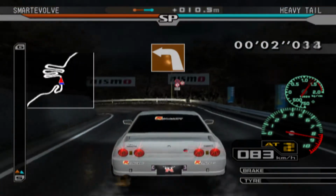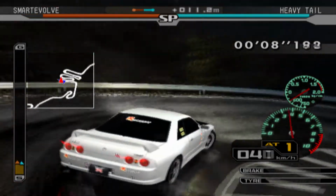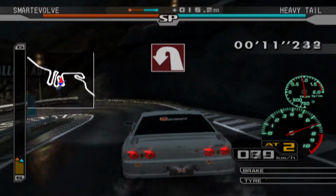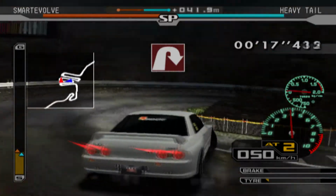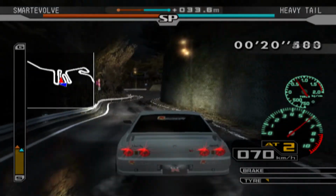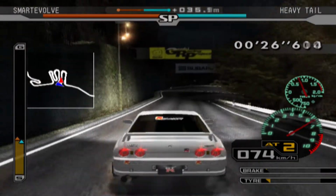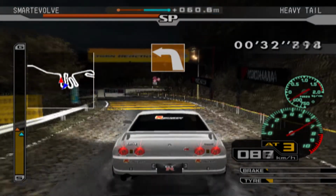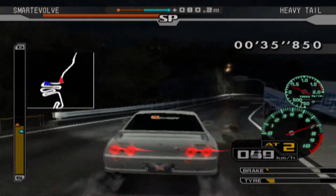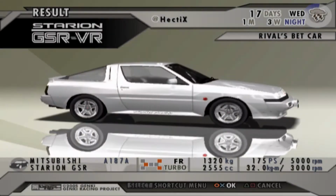Let's just move on. And let's kick his butt. Wow, even at a slow speed, I can't take that corner properly. Oh, he's actually keeping up relatively well through this section. Nope, now I think that about does it for him. Yep, that about does it. Because now we're taking a left-hander here, and oh, don't even get to use the straightaway. I thought I was going to. Oh, well. So, that takes care of him, and we got a free Starion out of it.